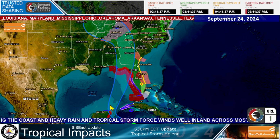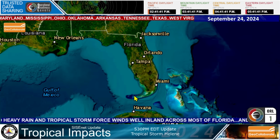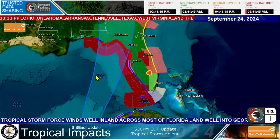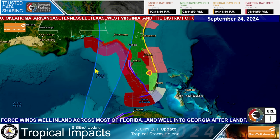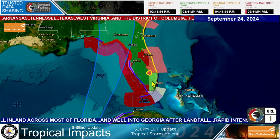That means this storm is going to be pushing so much water well outside of the cone. See that as I zoom in a little bit? See that? The cone is pretty narrow. That just shows the probability of where the center of the storm is expected to move. So we'll have many impacts.